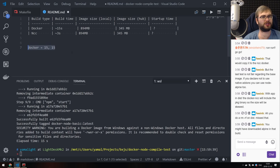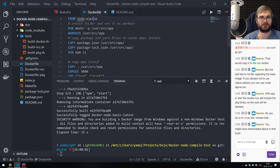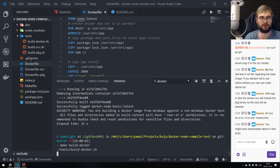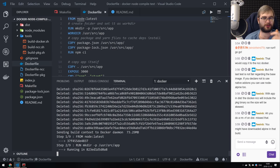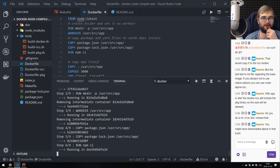Wait, okay, so I just wanna test it, right? I'm just gonna go and change to Node's latest. And I'm gonna run make build Docker. So if this is actually gonna be faster than Alpine, that's a very interesting thing.